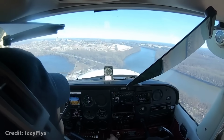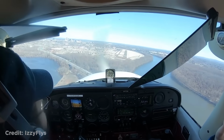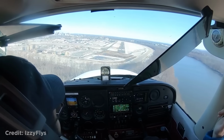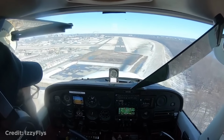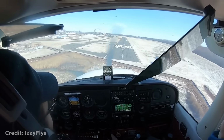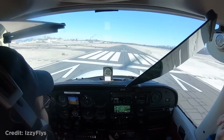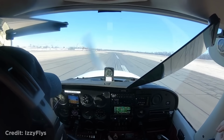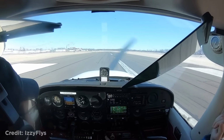I said up a little bit. Holy crap! Hi, dude. Wind 290 at 20, gusting 33. Got plenty of runway, so. Yep. A little fast, pulling power out, a little high. Riding it down, riding it down. Nicely done.